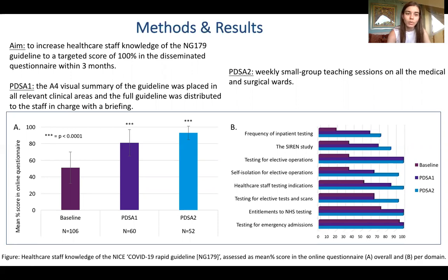During the first cycle, the visual summary of the guideline was visibly placed in all relevant clinical areas. During the second cycle, brief weekly small group teaching sessions were held on all the medical and surgical wards. You can see the results in figures A and B.